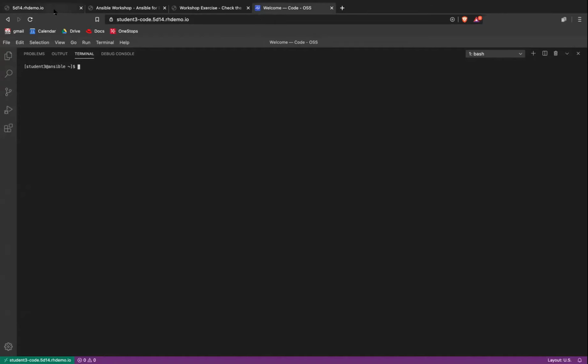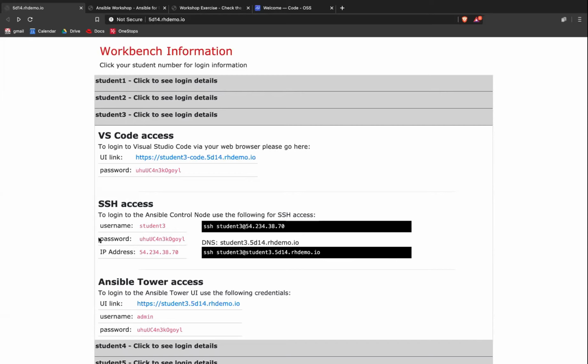Okay. The password comes from this area right here. So you'll see the password is actually repeated 3 times, but it is the same password. And you just copy and paste this. The nature of this lab environment is copying and pasting wherever possible. You know, don't make it harder on yourself.